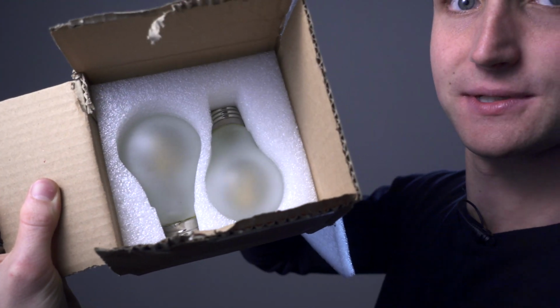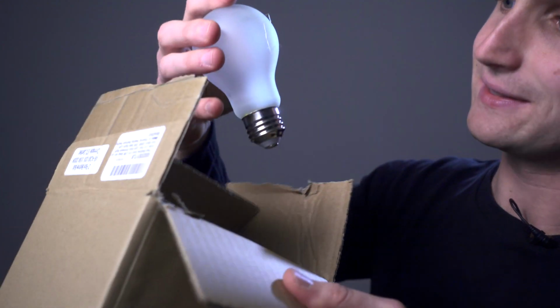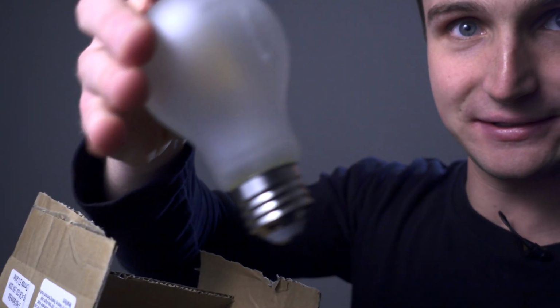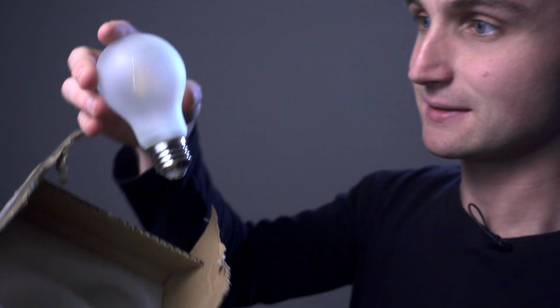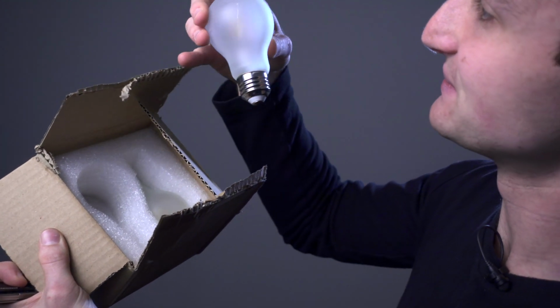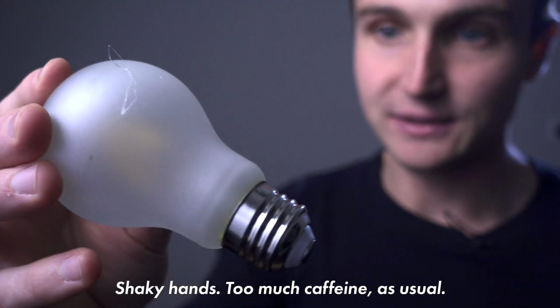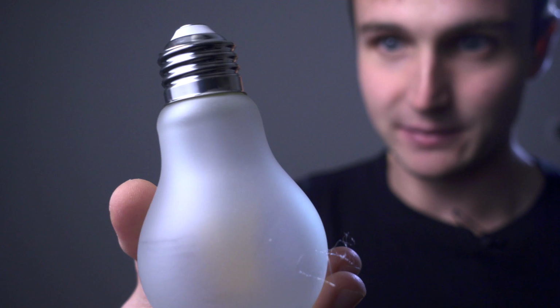Two light bulbs. No information on the packaging, just two light bulbs. The styrofoam is kind of stuck to the packaging. Do you see that? I guess it was still warm when they put it in maybe? Looking at it pretty closely, overall it looks kind of similar to the bedtime bulb. There's no marking on the base. It's just a completely unmarked base.